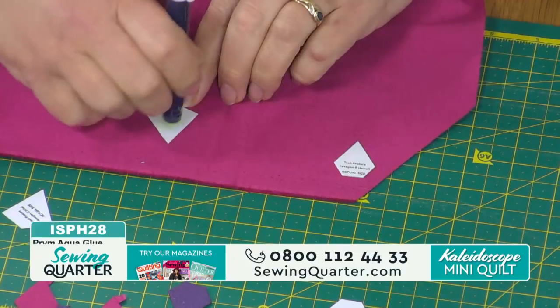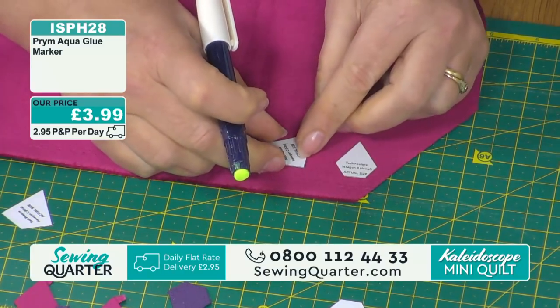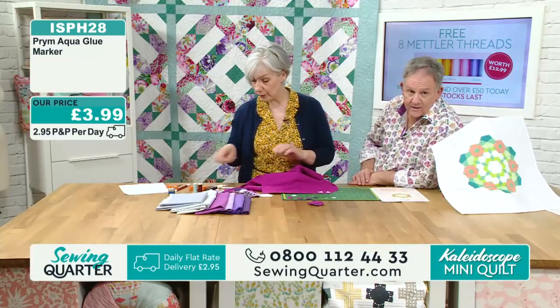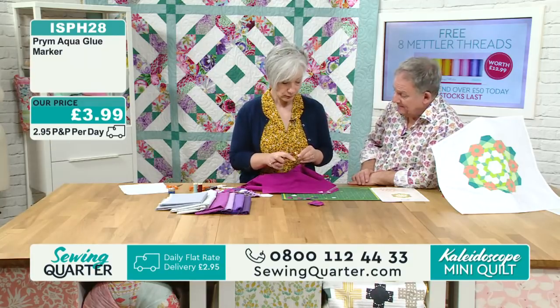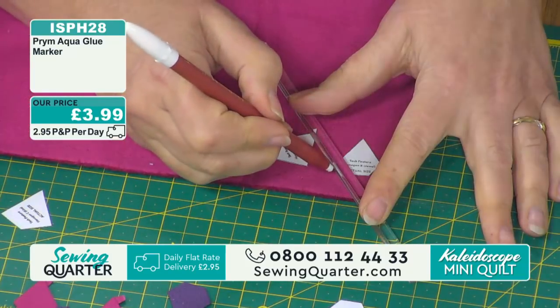If I was putting another one on, it's a different shape, but making sure that between the shapes there's enough room for your 1/4 inch. You can mark your 1/4 inch if you want to. It's the Prym Aqua Glue marker, $3.99. You can mark your seam allowance if you want to. You can place the 1/4 inch mark of your ruler.